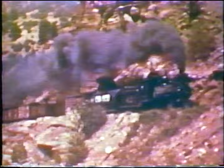Number 42 survived to run for a short time at an amusement park west of Denver, and then it is placed on display there. Number 40 is scrapped in 1943. The trestles at Ophir are one of the engineering marvels on the Rio Grande Southern.